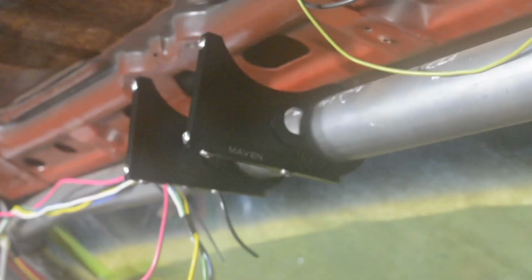Up here on the dash bar, I've got these two Maven brackets. I'm going to make a switch box that goes up here. That's what all those wires are up there for, just for all the trigger wires. It's really oversized, but I didn't have anything smaller at the time.